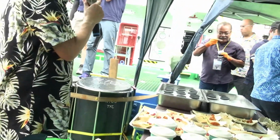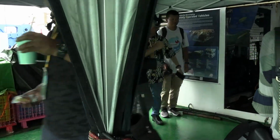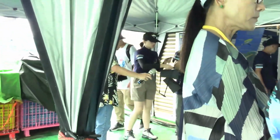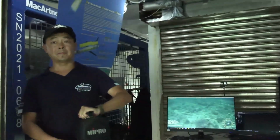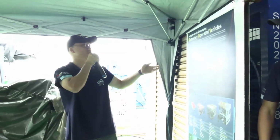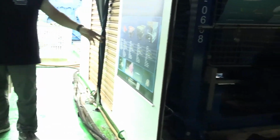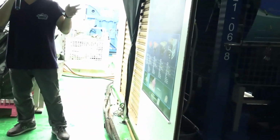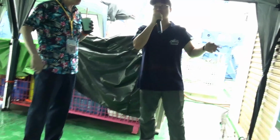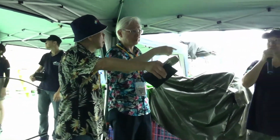Okay, while you are standing here, he is going to introduce the operation of our ROV. Dear customers, ambassador and ministers, we will introduce the remotely operated vehicle. This is our in-house made ROV, and we have made four-kilogram class ROV systems to do a lot of undersea projects. Since it is made in-house, we can customize a lot of things for underwater research.